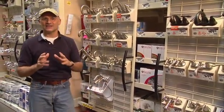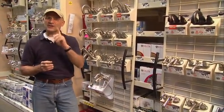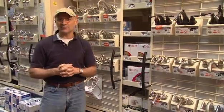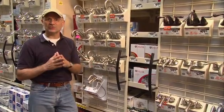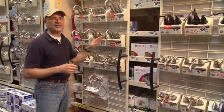Now, even if style is the main reason for making a change, don't let it be the only factor you consider when you head to the Home Depot. Of course, you want a fixture that's well made so it'll last, but in this day and age, you also need to consider water efficiency, and here's a great example of that.